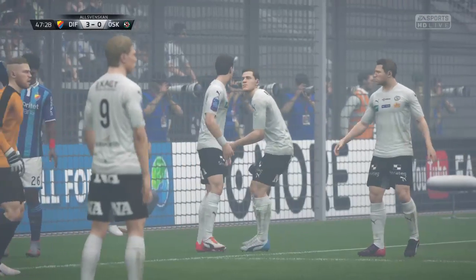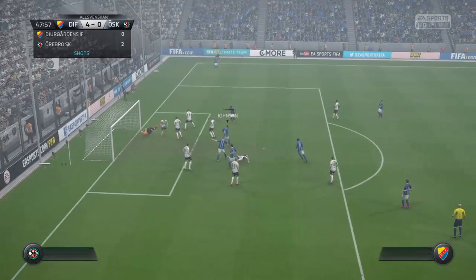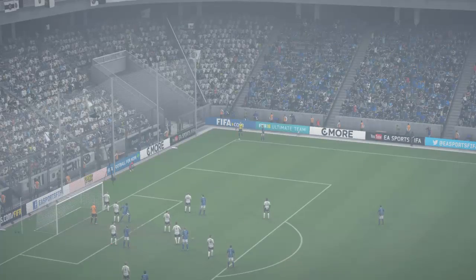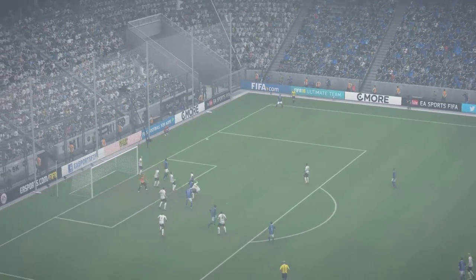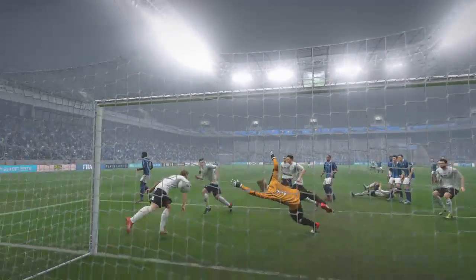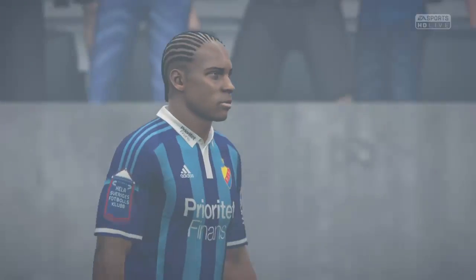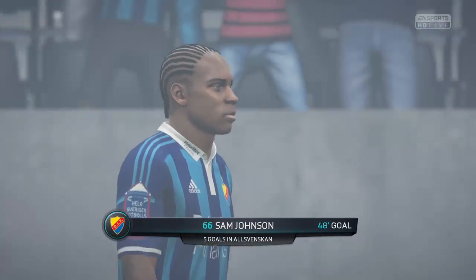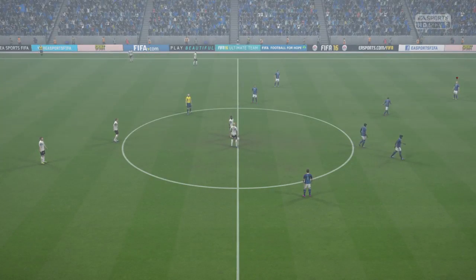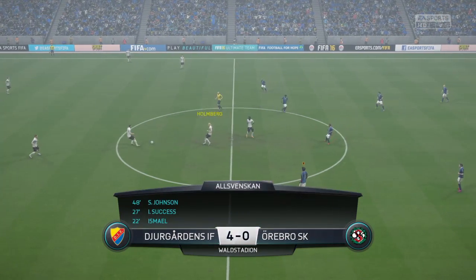There'll be a signal here at the corner. And he's met it with his head. In with a header! The keeper's not far away, but it was a really good, powerful header, that one. The goal, wherever you look at it, it was very well taken. One team really on their game today, the other very off colour.